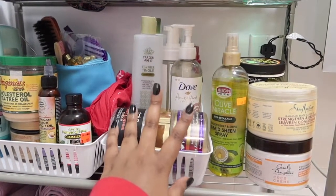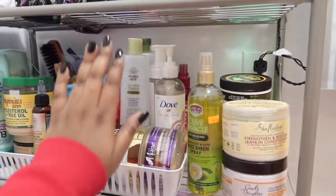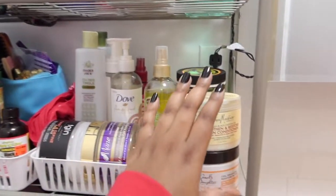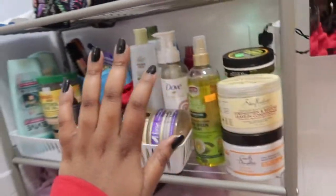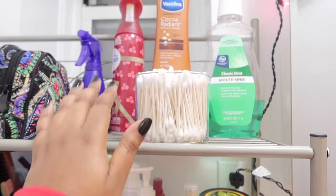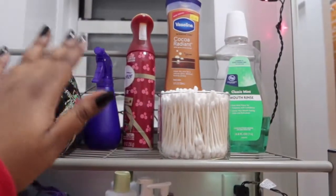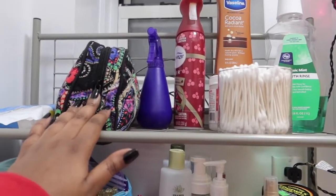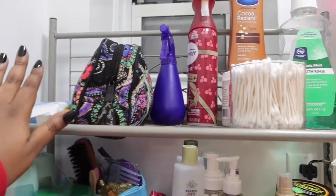Over here I have styling products and leave-in conditioners and mousse and heat protectant and shampoo and conditioner, leave-in cream, oil, stuff for my edges, gels back there. On the next shelf, I took a candle and I filled it with Q-tips, trying to reduce, reuse, recycle. So over here, mouthwash, lotion, Febreze, spray bottle, and this pouch has all my scrunchies, hair ties, bobby pins, things like that, and wipes.